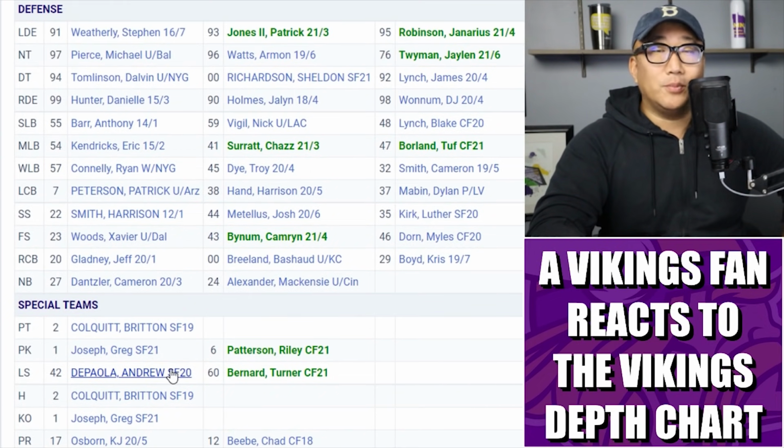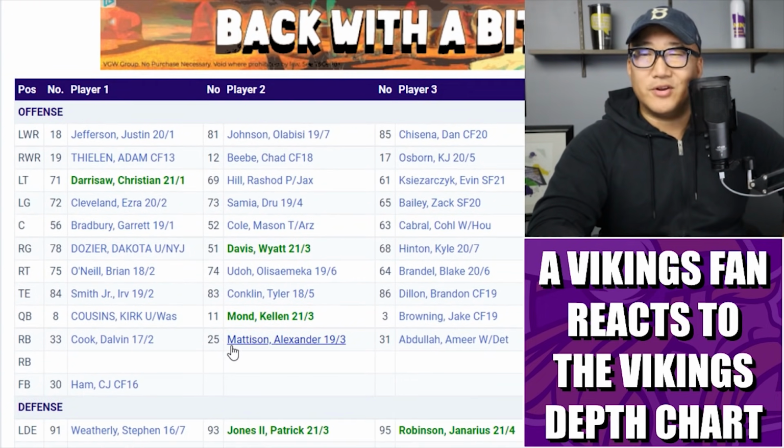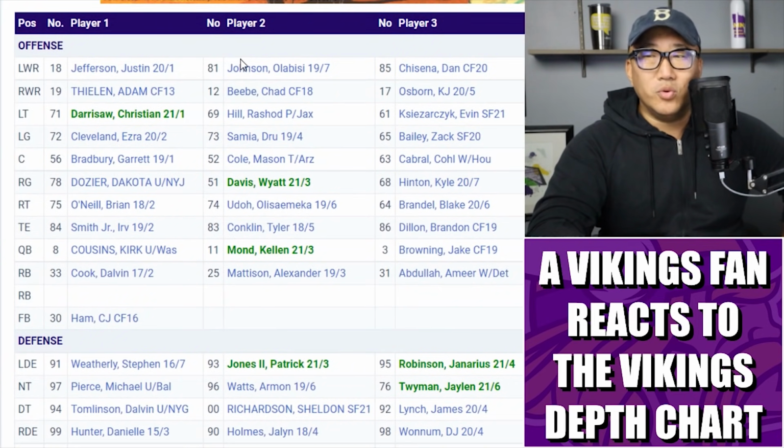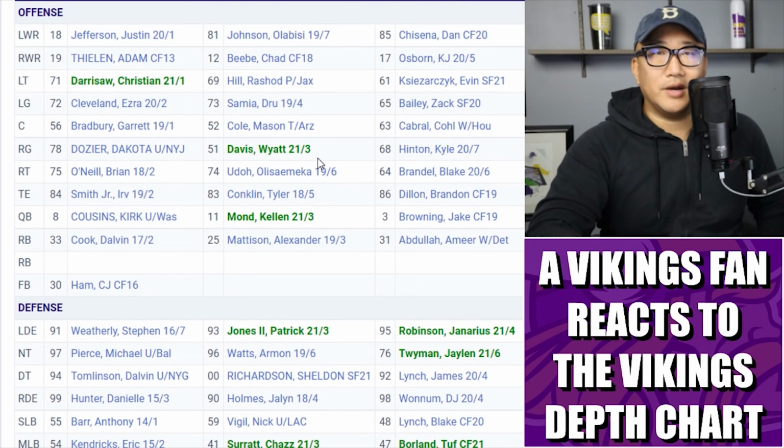But either way, super talented team, especially on defense. I think that the cornerback room will sort itself out. It'll be fine. But there are some question marks, like who's going to step up as wide receiver three? Who's going to be that tertiary receiving option to start? Will it be Irv Smith? But we'll go from there. But overall, this is one of the better Vikings rosters that I've seen in a hot second. So that's why I'm pretty fired up about the season.